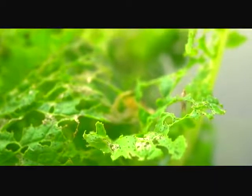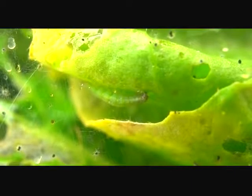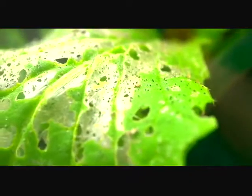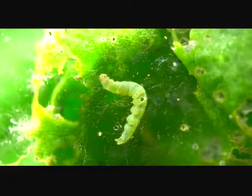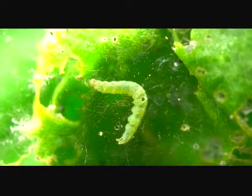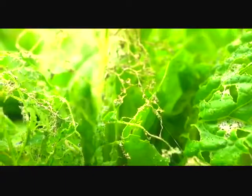Cabbages, cauliflowers and broccoli all will be damaged by the caterpillars. Farmers won't be able to sell their crops, and those that are unscathed will be expensive. For the scientists, it's a race against time to find an effective insecticide.